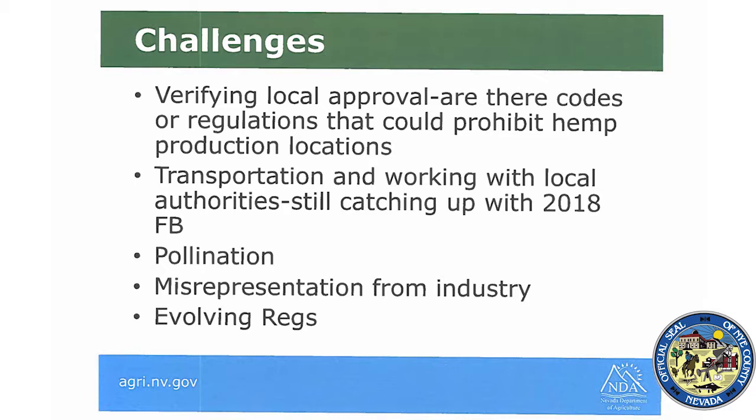As I mentioned, there's the pollination issue and misrepresentation from industry. We're having folks offering extraction services or seed services who really haven't necessarily been growing on their own, or don't have the best business practices. So we've been encouraging folks to establish a growers association where some of that can be combated. And the other big challenge is local jurisdictional approvals, codes, what's progressing, where we're at, and how to work best with our county partners.